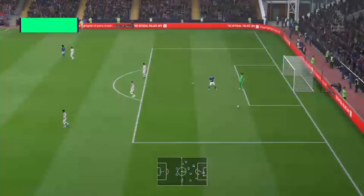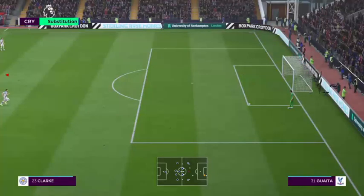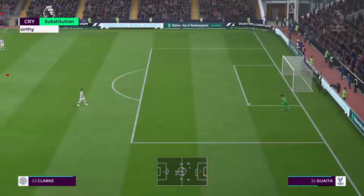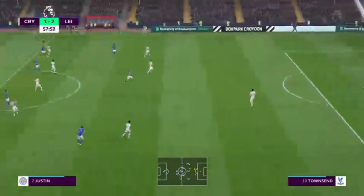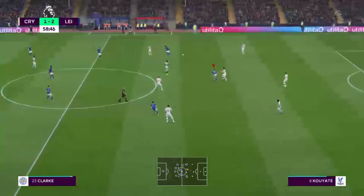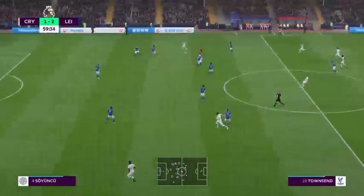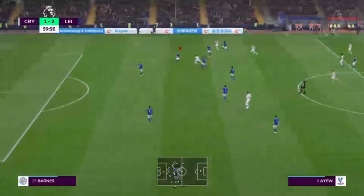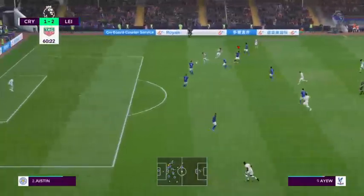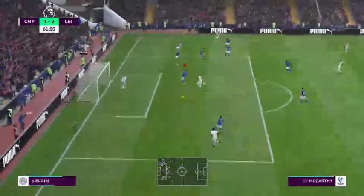Replaced by number 22, James McCarthy. Here's McCarthy, Jordan Ayew, Andros Townsend. Excellent attacking play here. They could open up the opposition now. Chance to get the ball in the box.